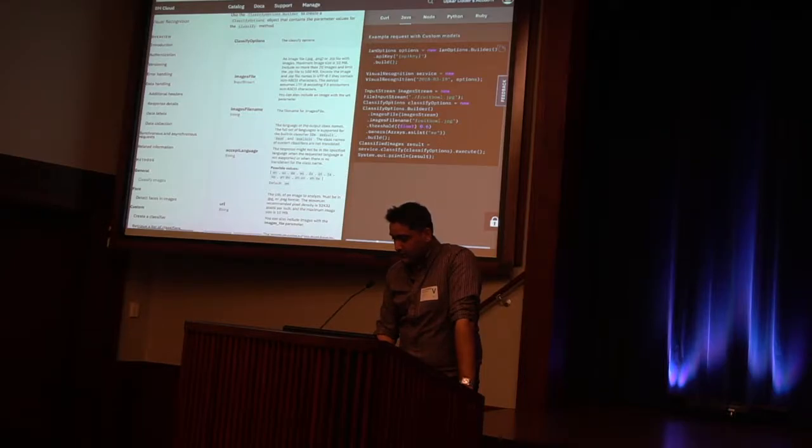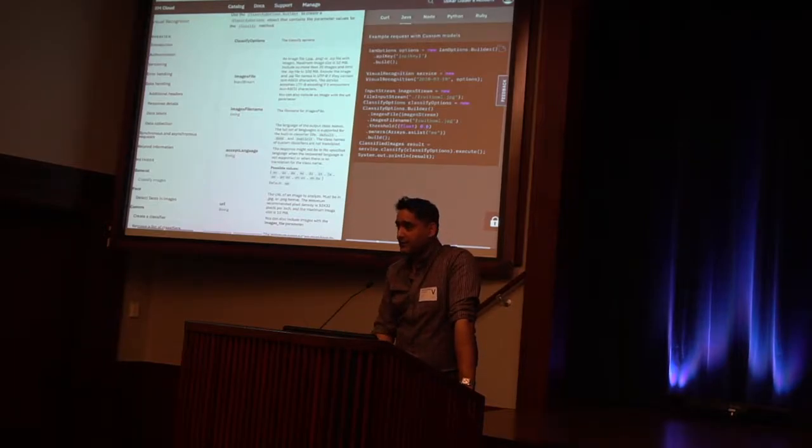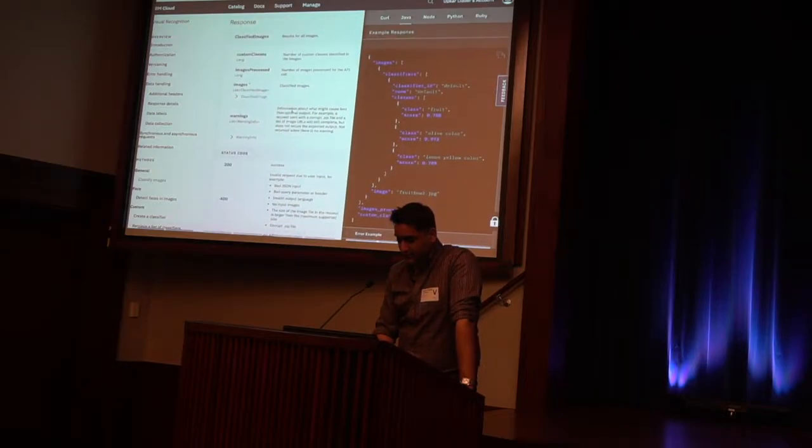It's very similar. You either give it a zip file or the URL. Threshold is kind of important. That's the confidence score, correct. So you're telling it anything above that, give me results for that. And then that's it. You build it, you get some results back. What you get back is sort of the JSON we looked at, but in this case it's just a Java object that you can deploy with.